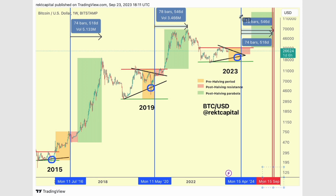It really does depend. It's only a month apart, but generally speaking, we have 500 plus days of uptrending price action after the halving. So it's really important to position yourself after the halving accordingly, so that you can make the most of this post-halving parabolic price action to new all-time highs and enjoy that for 500 days plus, before de-risking and selling before we finally peak in the bull market.